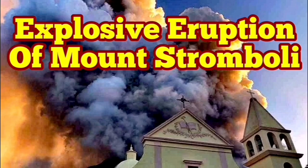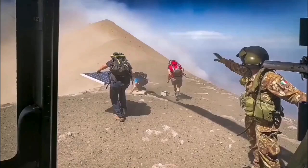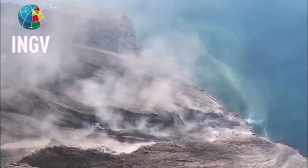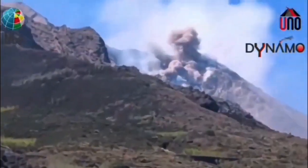Civil protection and the Italian army were using a helicopter to check the instrument on the summit and the flanks of Mount Stromboli, the island in the Mediterranean Sea in southern Italy. And then they witnessed this event, a pyroclastic explosion, which created a flow, avalanche of the pyroclastic material. These are the hot, shattered rock pieces and ash, which flow like an avalanche down the slope. And the result is this event.